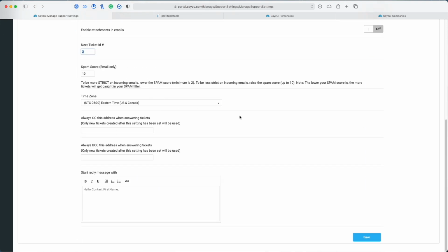We can set up our time zone. We can CC an address when we're answering tickets. So if you had a supervisor that wanted to monitor support requests, you could do that. And you can BCC the request as well. I guess that would be better for the supervisor. The CC would be maybe for like the company lead or something like that, or the team lead, excuse me.